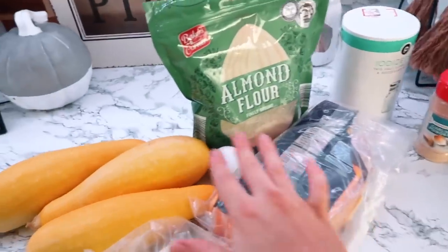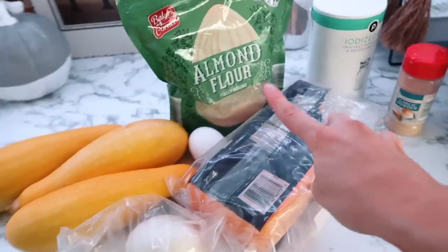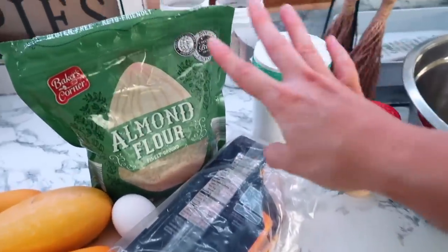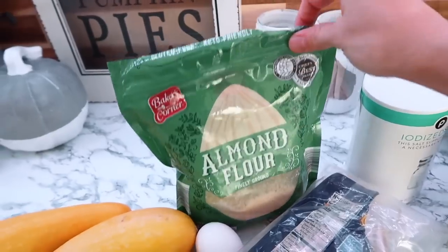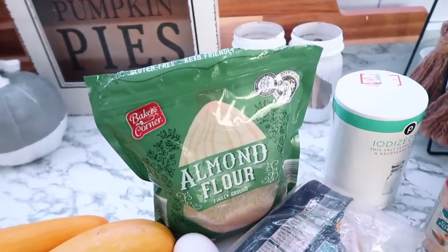So we've got the yellow squash, there's three of them that go in this, some eggs, some cheddar cheese, some spices, salt, and then instead of the breadcrumbs that she suggests in the recipe, I'm gonna be using almond flour instead.